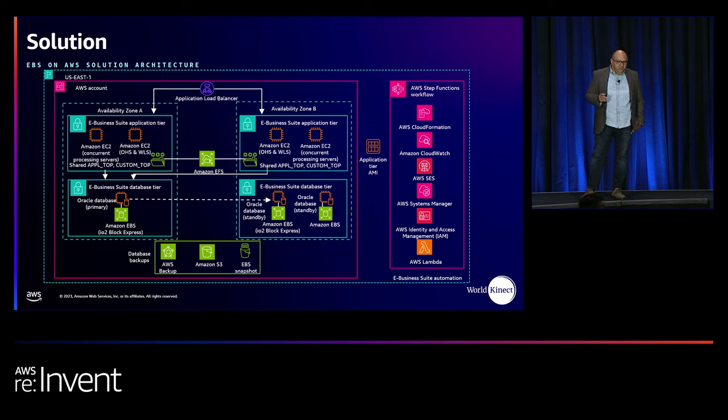So the way that we transitioned our on-prem database to AWS was, from on-prem, we created a standby database in AWS. So when we did the transition, it was a simple switchover from on-prem to AWS. So what you see here are the services that we use for that.